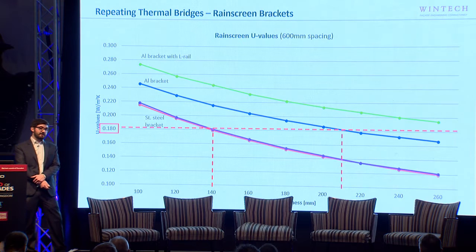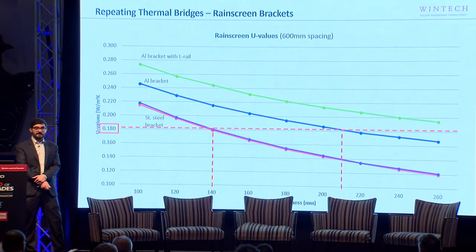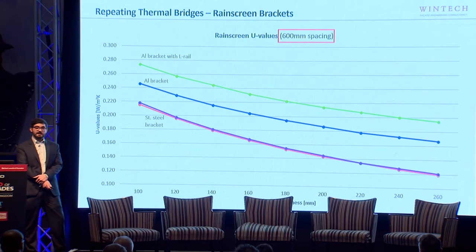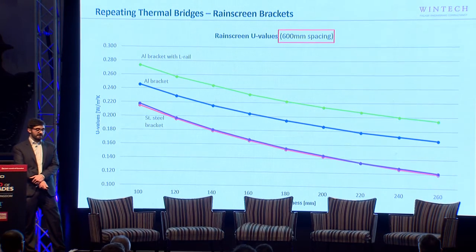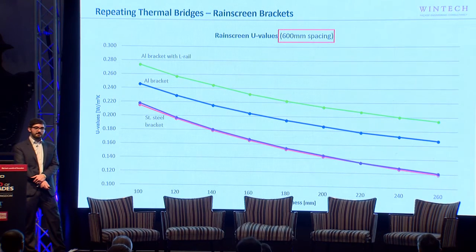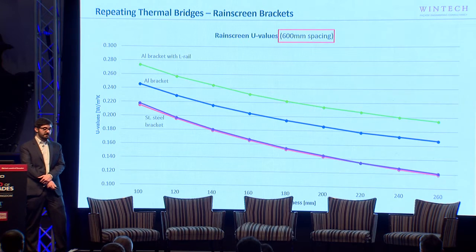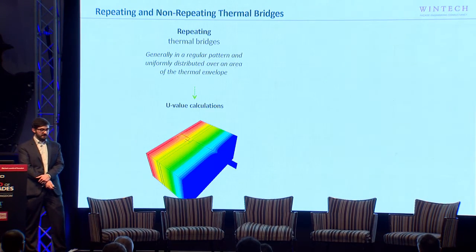Change that to a stainless steel bracket and you go down to the bottom curve and you can reduce your insulation quite significantly, to 140 mil, at quite an increased cost. There's also the spacing to take into account. You can try to work with that. 600 mil is what has been assumed for these curves, vertically and horizontally. Generally, if you have an uninterrupted wall, you might be able to do much better than that. But when you start putting windows around in rain screen openings, you end up with rails with an average of 600 mil in our experience.